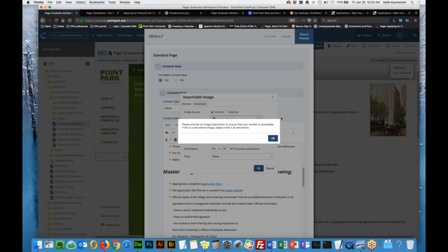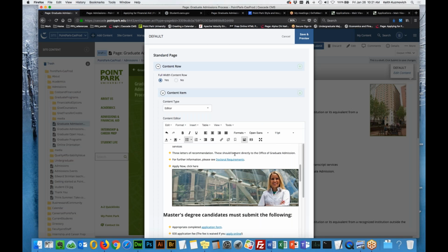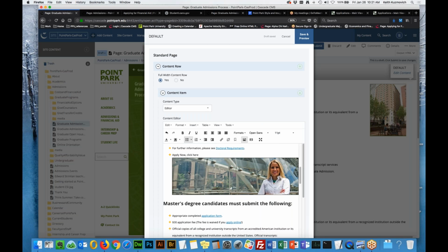So here's a little catch-all. You saw here I did not put a description in for the image. You need to do so in order for people with visibility issues using different types of screen readers and things like that. So it's an accessibility issue. So I'm just going to put in here image of person and click OK. So there's my image. It automatically put it in.